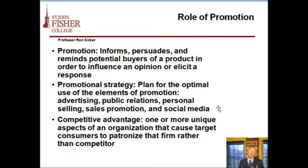Promotional strategy is really the plan of how we optimally communicate with our customers. We're going to talk about our promotional strategy in this particular video, but we're not really going to get into promotional content. You're going to do that more if you take my promotions management class, Marketing 325, where we talk about different content strategies, etc. And finally, the role of promotion is to communicate to our customers our competitive advantage, what we have over our competition, why they should buy from us, why they should do business with us, why we're in business, and what we're trying to do. All of those are the role of communication.